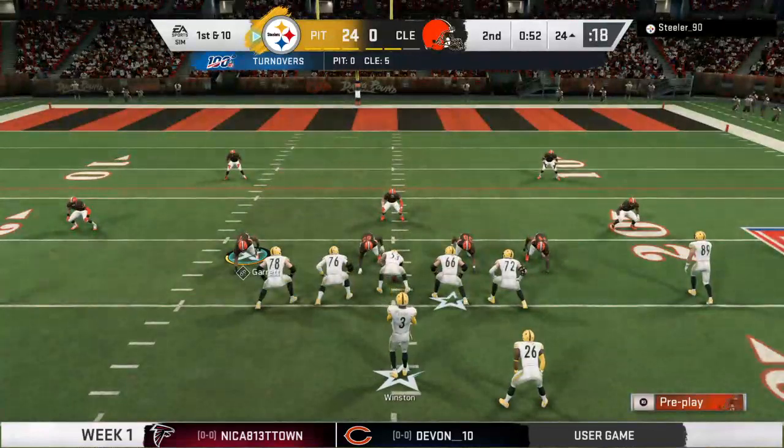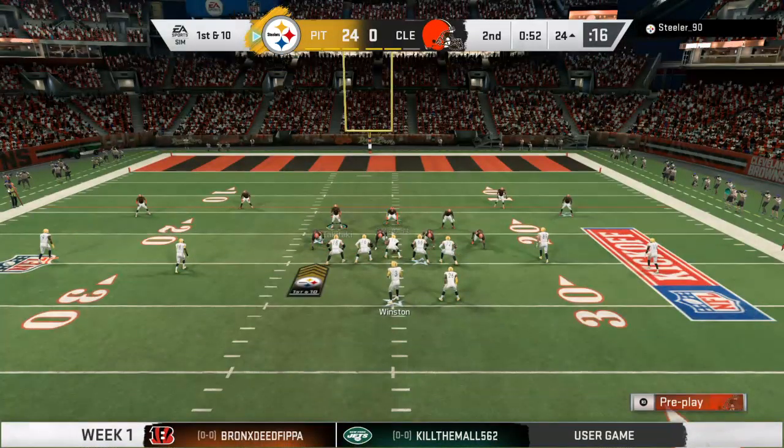So the face mask puts them in even better shape than they were in, as they'll have a short field here on 1st and 10.